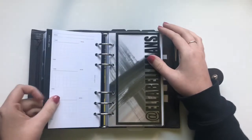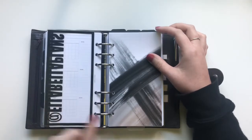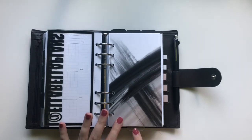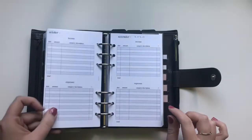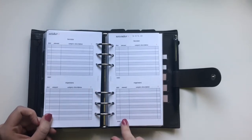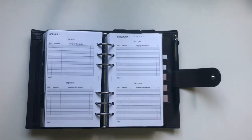I have a dashboard here from GG Plannery with my handle at Ella Bella Plans, layered over some vellum from the Planner Spot. I have a bottom tab here that was made for me by my friend Vanessa over at Whimsy Planner, and this just brings me right to an income and expense report. This is a custom that I had made from Sierra. And this is just to track my authorized printing services. So I am also an authorized printer for Sierra at SM Plans.